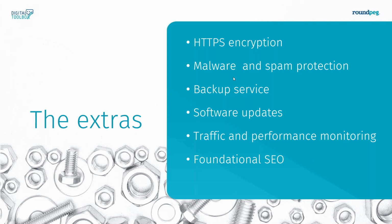You want to have malware and spam protection. You want to have security to prevent your website from being hacked. You want to make sure that you have routine backup service. Things happen. Servers go down. Websites crash. You want to know that when that happens, there is a recent backup of your website so that it can be restored quickly.